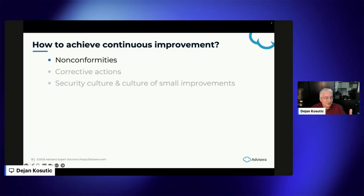Now, there is a big misconception that non-conformities are raised only during the internal audit. Of course, the internal auditor needs to raise non-conformities whenever he or she finds one, but anyone can raise a non-conformity anytime. If you introduce and raise the security culture in your company, which I'll speak about in a minute, then everyone will realize that it's everyone's job to improve security and find non-conformities and notify, let's say, the security officer about them. Because the more non-conformities you find, the more you will improve your security, and this is what continual improvement is about, right?